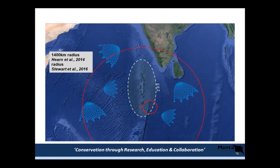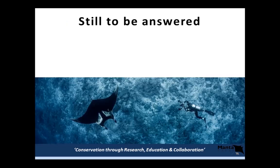Another tagging project over in Mexico, though, has found that manta rays can travel up to 1,400 kilometers. So that now plots the potential habitat range of these individuals way, way bigger than the EEZ of the Maldives, and potentially causes issues with fisheries.